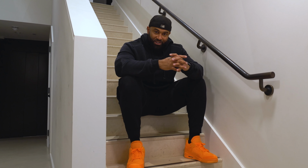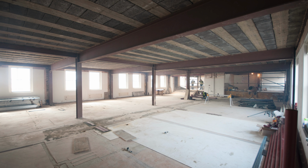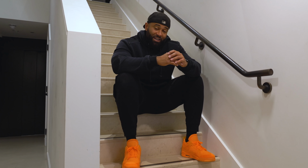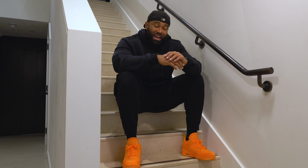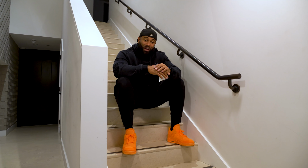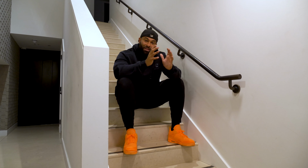Another one of the major challenges on this project was acoustics. We had a number of steels already in place with very large spans that could start in one apartment and end in another. Sound would travel along these steels, so we had to follow a special architect's detail and encase each steel in 15mm soundboard. The great thing about encasing all steels for acoustics is that this actually doubles up as fire protection. So while we were stopping sound from traveling, we were also making the building more safe.